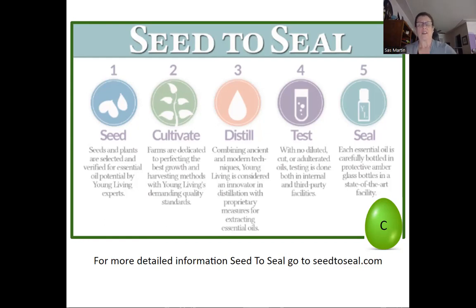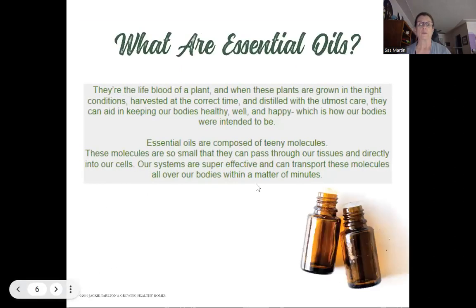They distill by steam or with water, very pure. They probably test more than any other company. Each batch of oils, when it gets to that oil stage, is tested 3 times. And then before they put that label on it, they test again, and then they seal it. If you'd like more detailed information, you can go to seedtoseal.com and check out more information there.